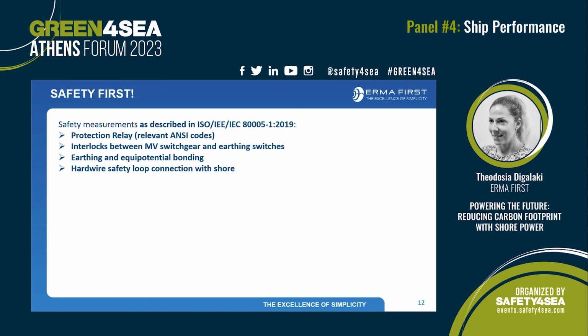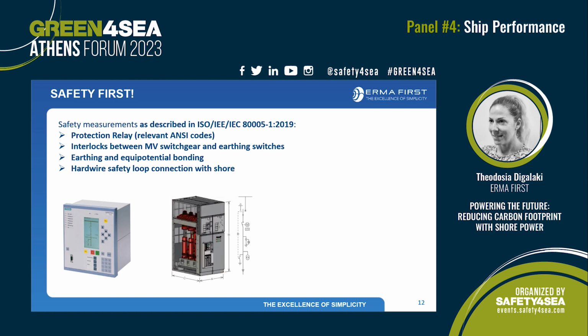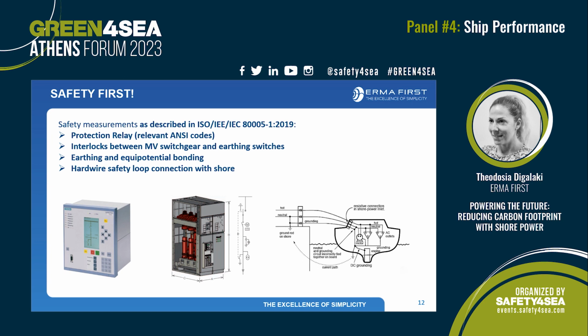So, according to technical regulations such as the IEC 80005 established in 2019, there are some key factors of the protection. First of all, the protection relay. It's a very important device that protects the whole installation from electrical hazards. The interlocks between circuit breakers and earth switches are also very important. And of course, the design of the earthing and the potential bonding system, and the design of the safety loop, the hardwired safety loop, which connects shore side with vessel side for emergency situations.